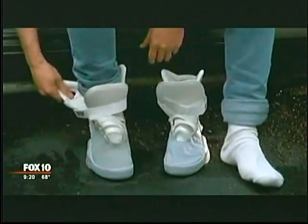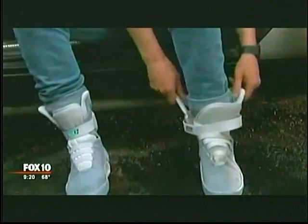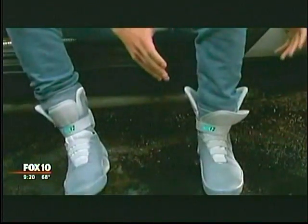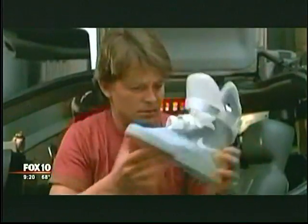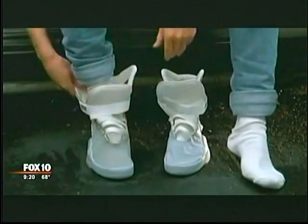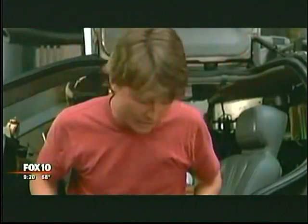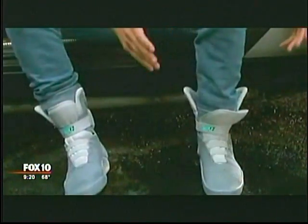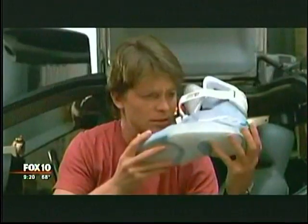And check this out. This is so cool. Remember the shoestringless, self-tying shoes? Yeah, the self-lacing Nike sneakers from the movie that Marty puts on when he arrives in the future. Kind of seemed like a movie gimmick at the time. It is reality now. Nike not only created an entire shoe line inspired by the film, they've created the exact shoe, self-lacing and all, just like in the movie.